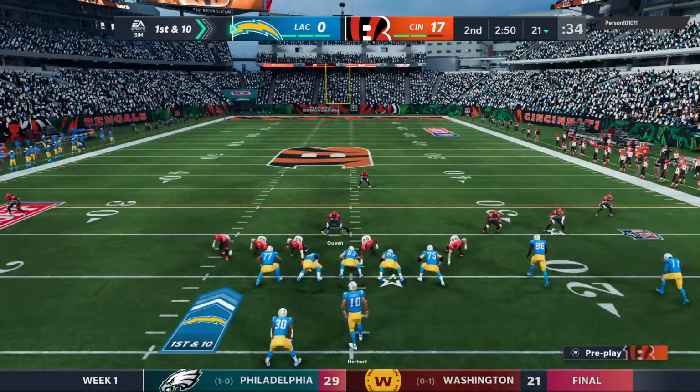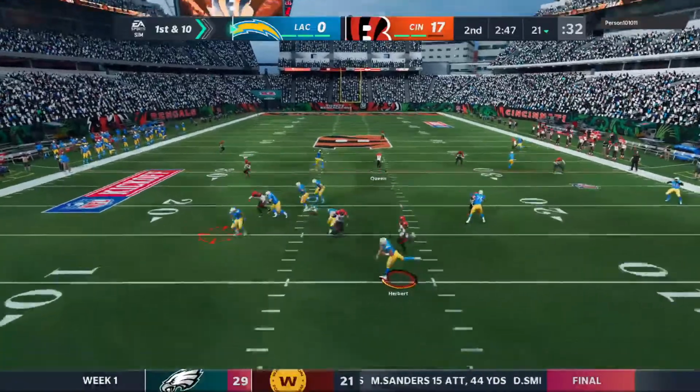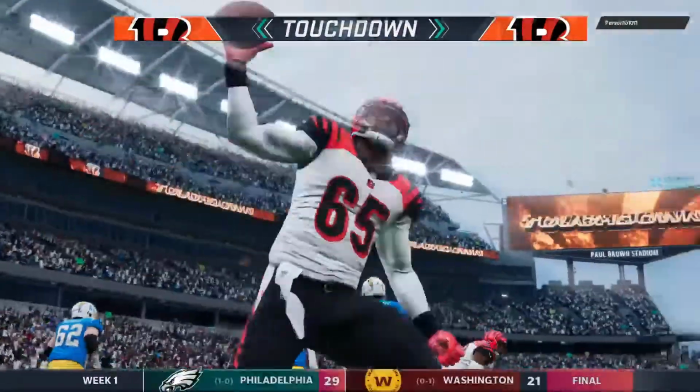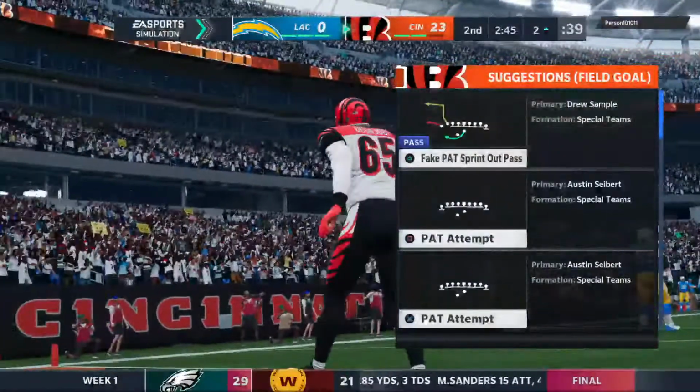Herbert and the Chargers now with a 1st and 10 at their own 21. And he'll drop here to throw. And his pass is intercepted for the 4th time today. Picked off at the 12. And he will bring it back. It's a pick 6 for a Bengals TD.